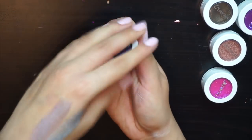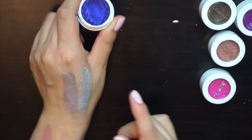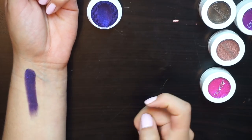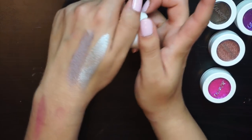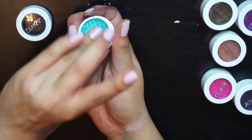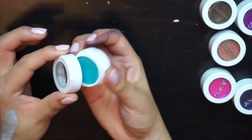Lace is a beautiful purple. Look at that. Are you ready for this? Oh my gosh. Keeping it. I have an obsession with purple eyeshadows. I never wear them, but I'm obsessed. This is Ibiza. I can part ways with this one, even though it swatches beautiful. Look at that. But I'm never gonna wear it. So Ibiza can go.